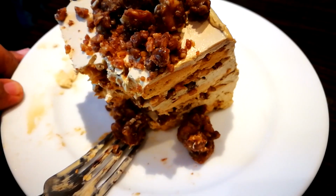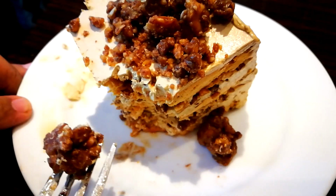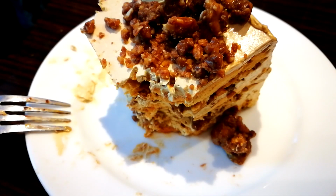The buttercream has a certain bitterness from the coffee flavor. Then you get the sweetness from the nuts and the sweetness from that layering. It's perfect. That's deadly addicting.